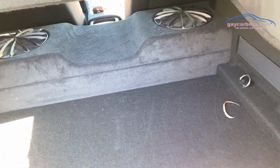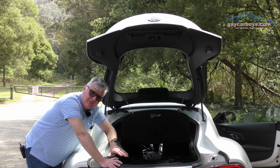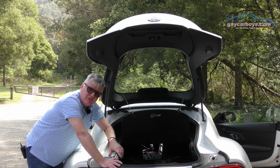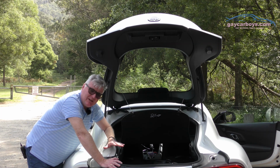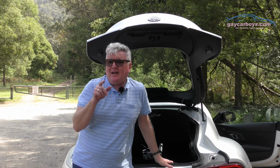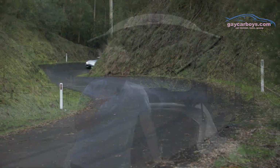There's more than enough room in here for the average road trip. A couple of bags, you'd certainly get a couple of overnight bags in here. We've got the camera gear and a satchel and a drone and what have you. So there's more than enough space. So you could theoretically take you and your honey for a long trip. You could drive from Sydney to Brisbane or Sydney to Melbourne.